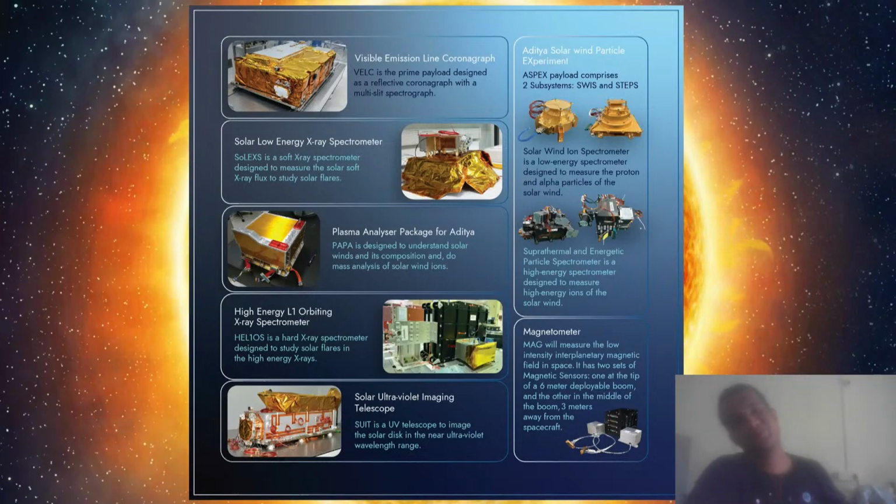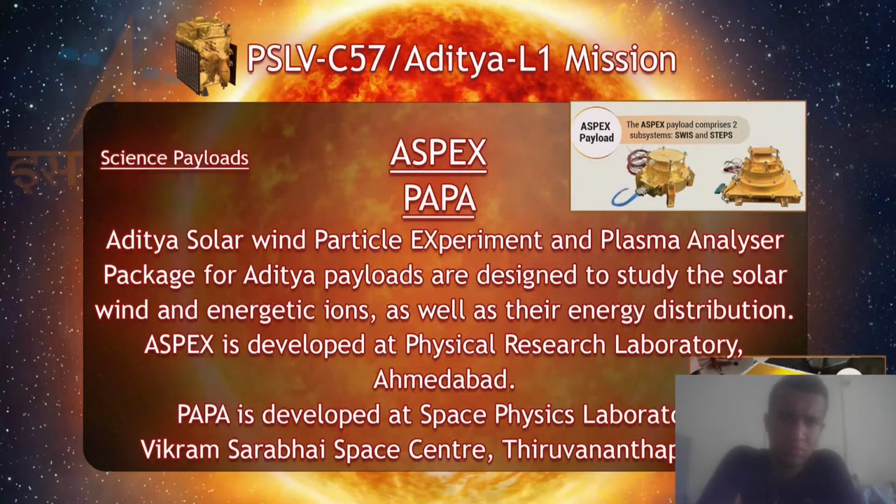This is Aditya Solar Wind Particle Experiment, otherwise called ASPEX, which comprises spectrometers to measure low energy particles and high energy ions. This payload is developed by Physical Research Laboratory.